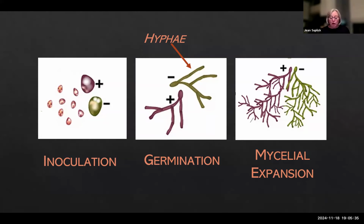And these hyphae are what creep over the food, over and through the food. Now, when hyphae from two different mating types come into contact with each other, they fuse, and the resulting hyphae contain the nuclei of both of the mating types.